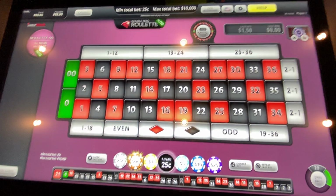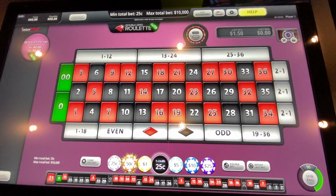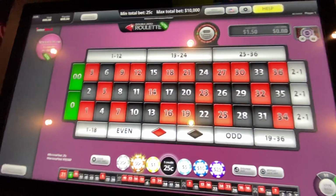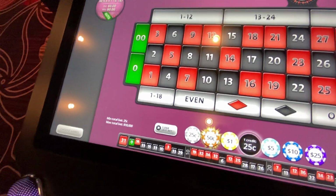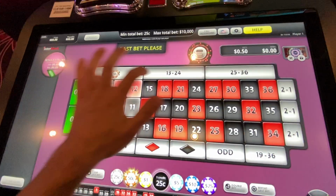So we could stop right here, but I don't feel like stopping. I feel like we're going to get this up to 100. I'm pretty confident. So let's go back to the follow the leader system. We'll play a quarter on the zero just in case it wants to show up. So let's do 21-14. Ready?